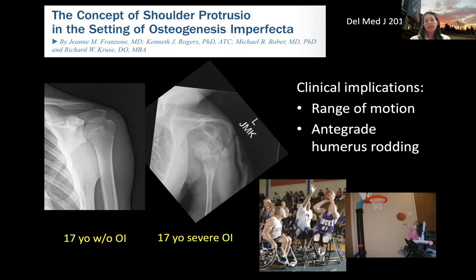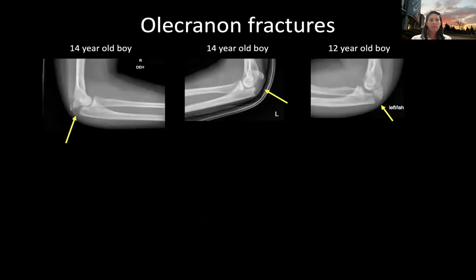The clinical implications of this are that it affects range of motion. It can certainly affect the ability to pass a rod down through the shoulder in antegrade fashion. And again, as we've discussed, upper extremity motion is so important for so many activities that we're working on studying this and its clinical implications at this time.